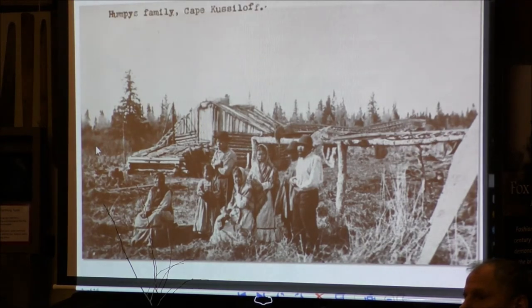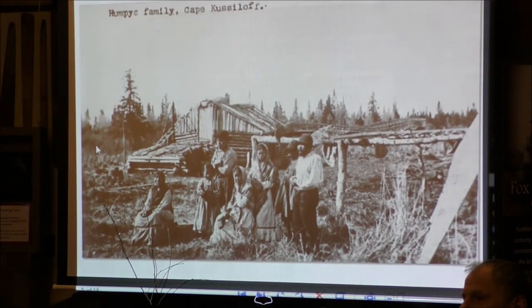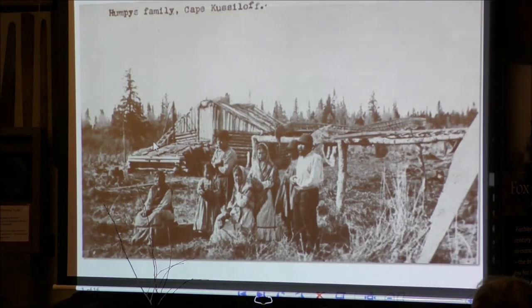Both of these villages were abandoned after the flu epidemic in 1917-18. There were only three people who survived at the Kasilof village. They survived the flu epidemic and then moved into Kenai, and that was the end of that village. So this photo was taken probably around 1890.